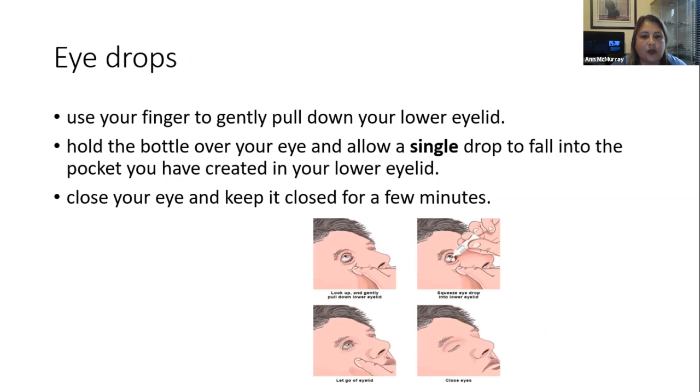We have a number of eye drops available, some which have preservatives in them and can be quite stingy. So if your patients tell you that the eye drops are uncomfortable, they may need to ask for a preservative-free drop, and they could discuss this with their pharmacist.